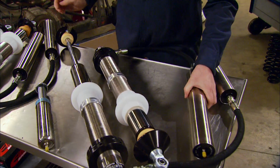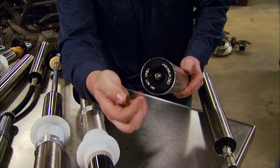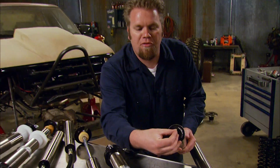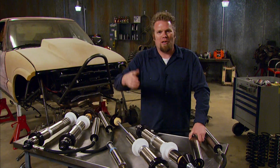Now, the external reservoir will not only help keep the oil in the shock cooler, but once we charge it with some nitrogen, it'll help keep it from foaming. That foaming can affect the valving, making the shock a lot softer, and it'll lose its performance.